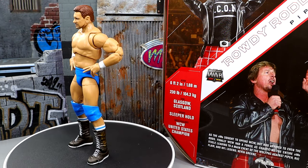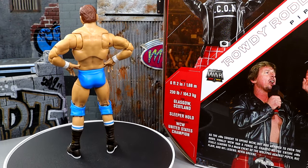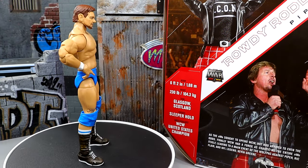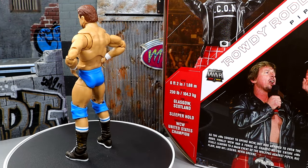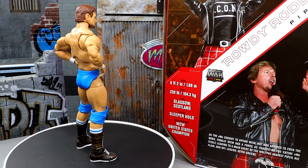But at the end of the day, I recommend this figure, especially if you're a Roddy Piper guy. If you like this, it's damn good. And I know it's not for everybody, but this is still a beautiful piece, and I think this is a great selection for our wrestling action figure collection. So shout out to Mattel.